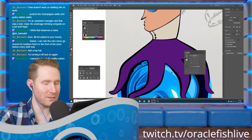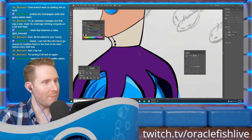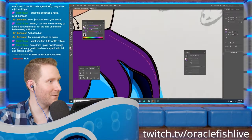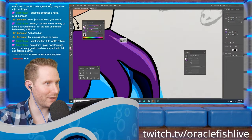Okay, so now we're gonna start doing some shading and stuff, which is the fun part, I suppose. And what I've been doing for shading on a lot of my drawings is just doing a single stroke, and then we're gonna take it and thicken it up. We're gonna give it some nice belly fat. Look at that, make it all nice and thick.